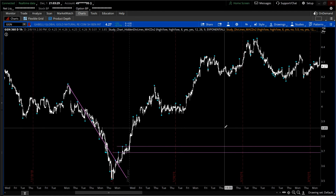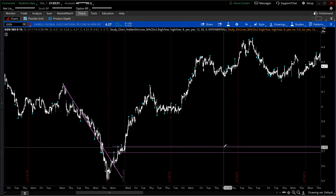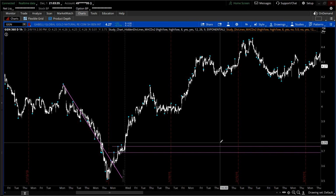So this gives you an idea of how fractal trading works. It's a pretty good system. I like it. You can combine it with other things. I combine it with my moving averages and Ichimoku.